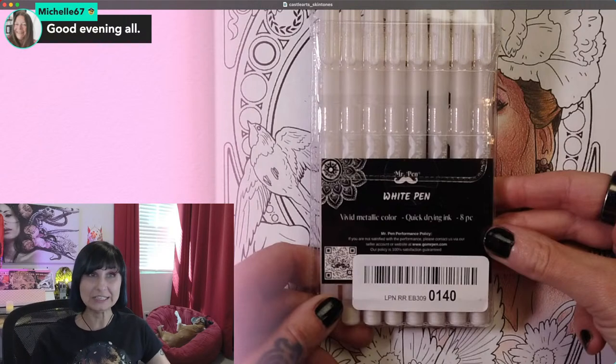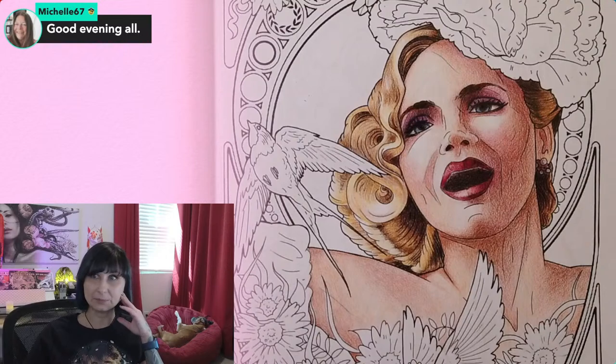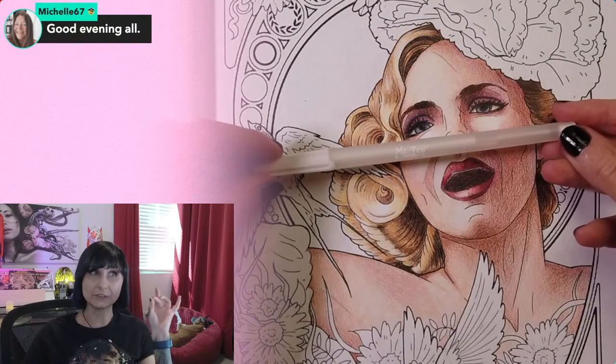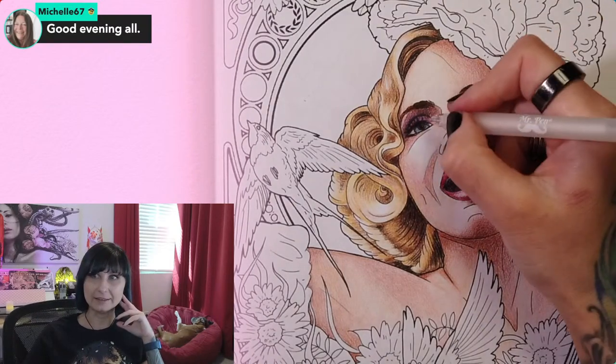I was going to do more of a reveal of these, but I couldn't wait because I happen to need a white gel pen for this eye. There's a white pencil in this pencil set, but the white pencils don't work the way that Prismacolor works. But even Prismacolor white wouldn't be enough to make the perfect white reflective dot on the eye here because I went so dark with black. So there's no way. You absolutely have to add white gel pen.